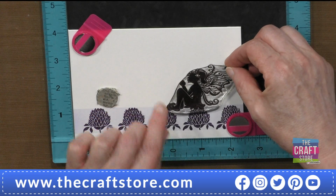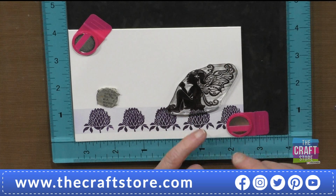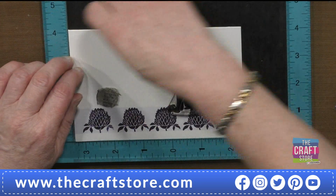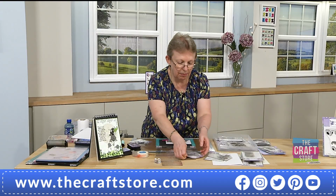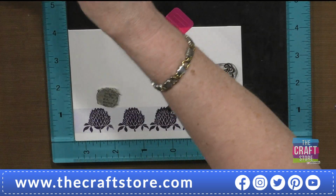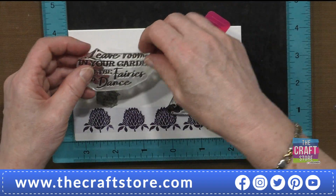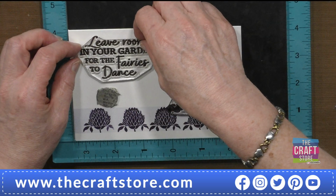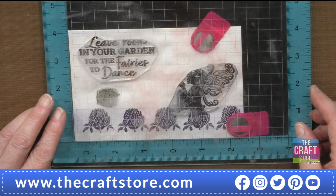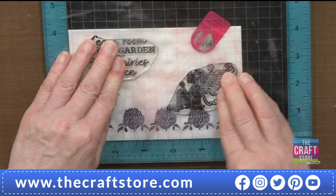So what we're going to do is we're going to pop her there. So she's got her bottom on one piece of clover and she's got her feet on the other, okay? And we might as well stamp our sentiment at the same time. Why not? So this is the dance sentiment that comes with Pixie, Trixie and Dixie. Obviously Fifi's in the one-day special. And we can have that there. And we can see nicely whether we've got it straight or not because of the lines on our stamping platform. Perfect.